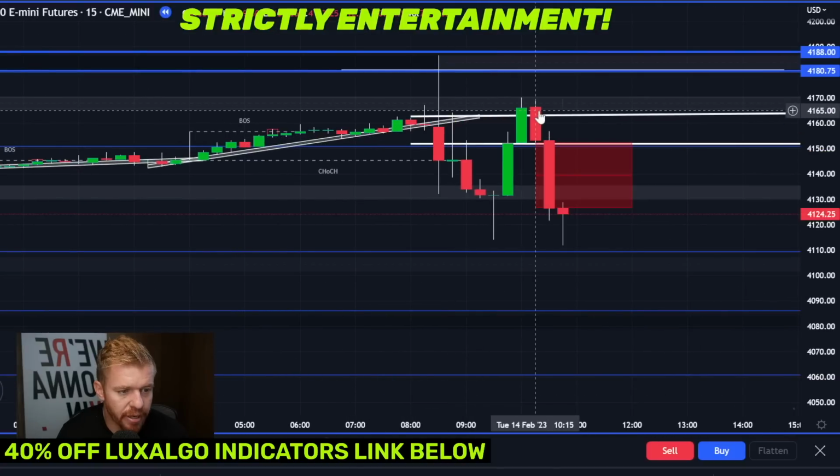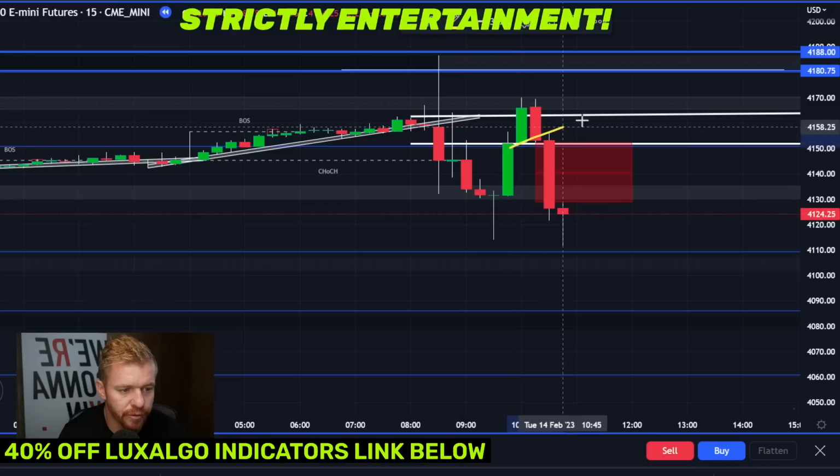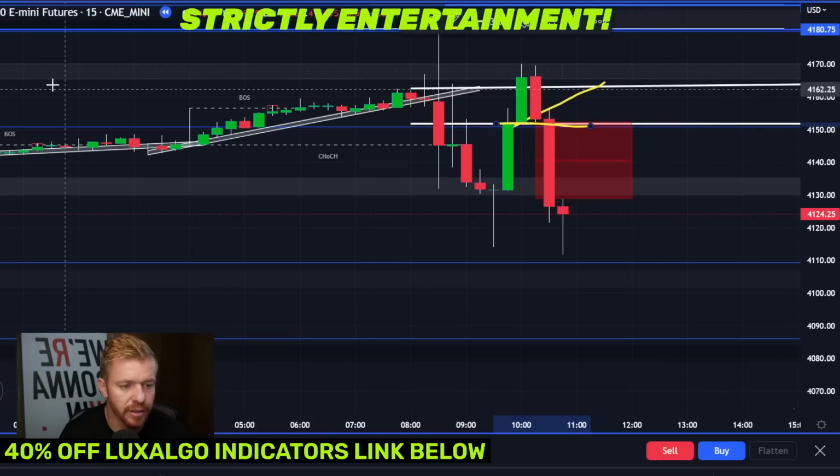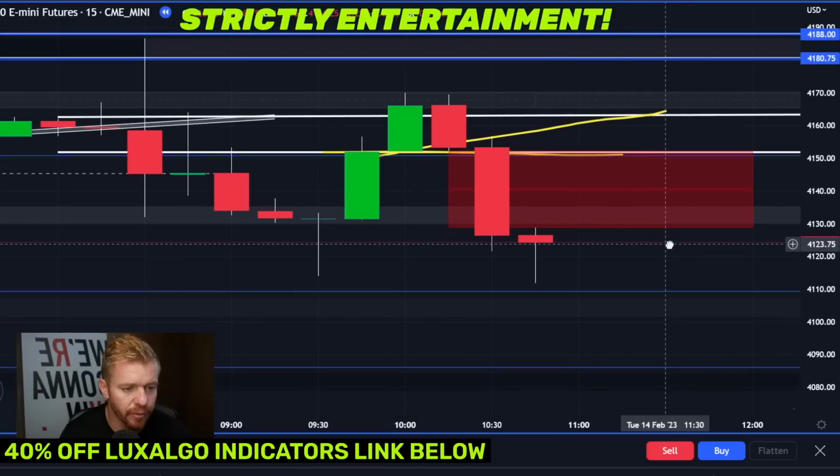We got stuck pretty much in this level here, and we pulled back. So our short entry would have been right here, short when this candle broke to the downside out of this move. So that was actually the trade that we were going to take on Tuesday either way. That was the move we were looking for.